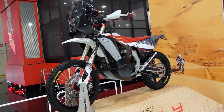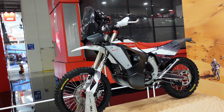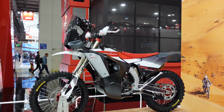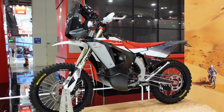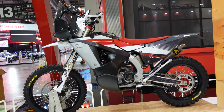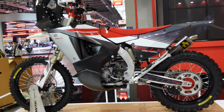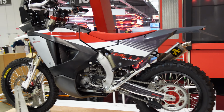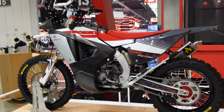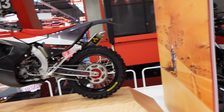So this is the factory version. This is their top of the line bike. If you just want to buy a bike off the shelf, more or less, and go racing, this is just one of the choices. I forget what they are. I think they're something like 25,000 euros. But they really do come just ready to go, fully spec'd up to the factory spec, including that rather nice tower up there.